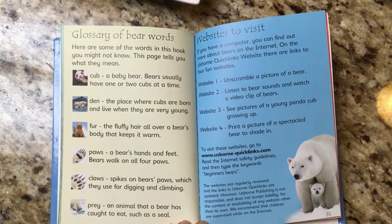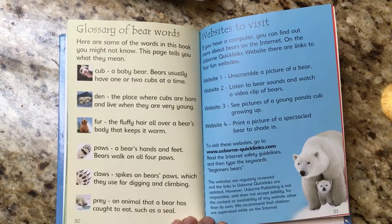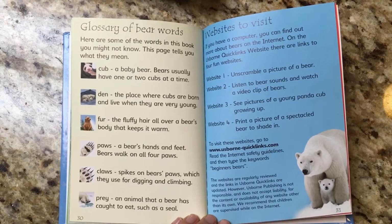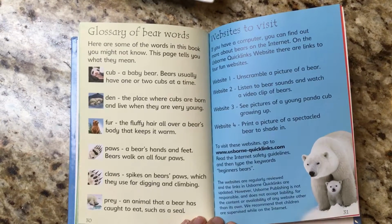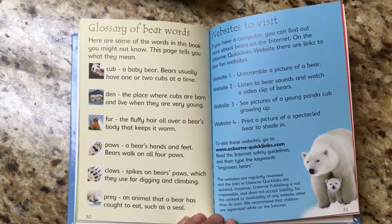Glossary of bear words. Here are some of the words in this book you might not know. This page tells you what they mean. Cub, a baby bear. Bears usually have 1 or 2 cubs at a time. Den, the place where cubs are born and live when they are very young. Fur, the fluffy hair all over a bear's body that keeps it warm.